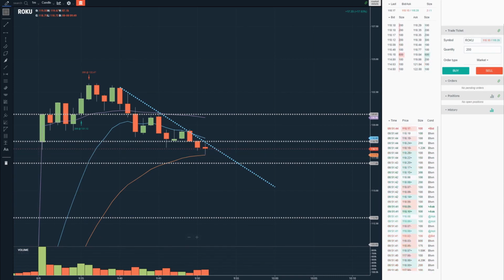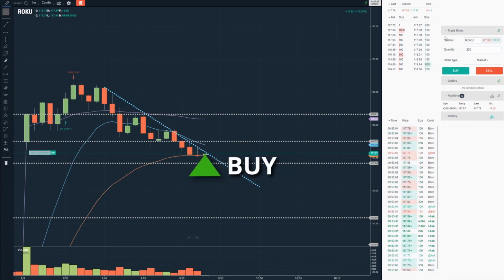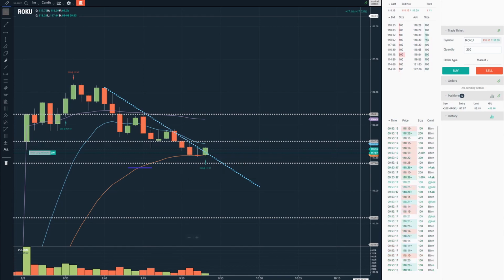We are in my preferred area of buying. The 20 EMA is also coming in as a strong support. I get myself ready to buy a small amount of shares as soon as the trend line breaks. My stop would be below the next support area.